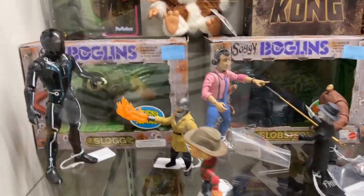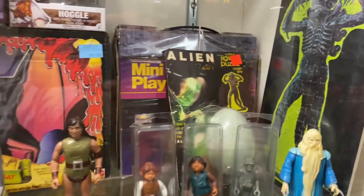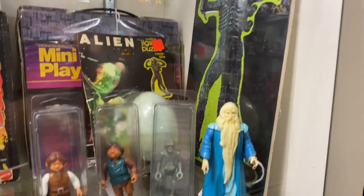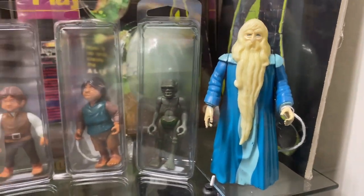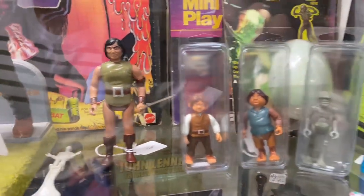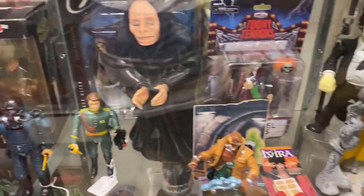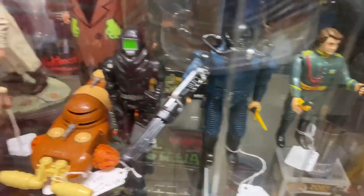So this showcase here has a good mix of horror figures and sci-fi fantasy figures. You got those alien puzzles. And this right here, this Knickerbocker Lord of the Rings toy set is amazing. This is probably a holy grail for Lord of the Rings collectors or 70s toys collectors. Those figures run a few hundred dollars a piece, especially if they're complete.